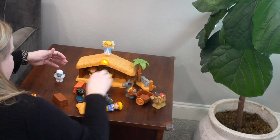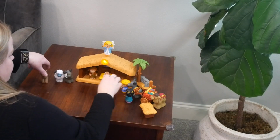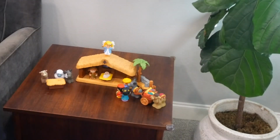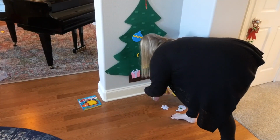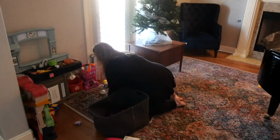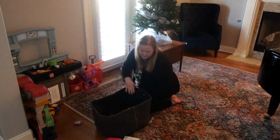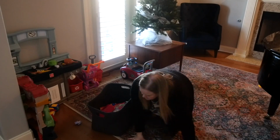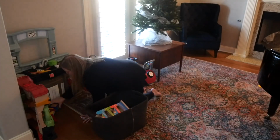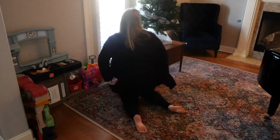This is the Fisher Price Little People Nativity Set, and it is a wonderful gift. It's just a toy that all of my kids have enjoyed. They're ages 6, 5, and 1. All of them have played with it. It's got a renewed sense of joy this year because Dallas is playing with it and loving it. It's great for all ages. My big kids still really like it. So if you need a good little toy this holiday season, the Little People Nativity scene is a great one.